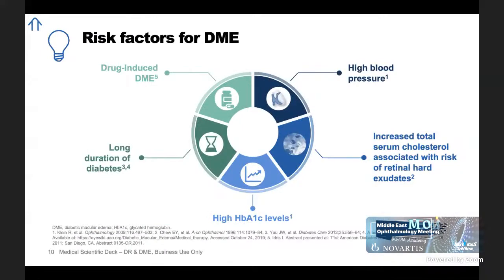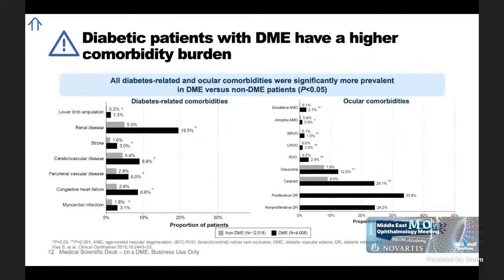Risk factors of diabetic macular edema: high blood pressure, increased total serum cholesterol, long duration of diabetes, as we said, and drug-induced diabetic macular edema. All diabetes-related and ocular comorbidities were significantly more prevalent. Among diabetes-related comorbidities, renal disease is at the top. Also, on the ocular comorbidities, you can see proliferative diabetic retinopathy and non-proliferative diabetic retinopathy.